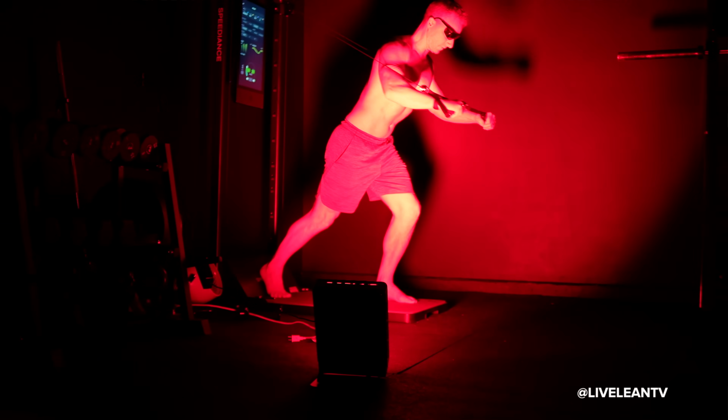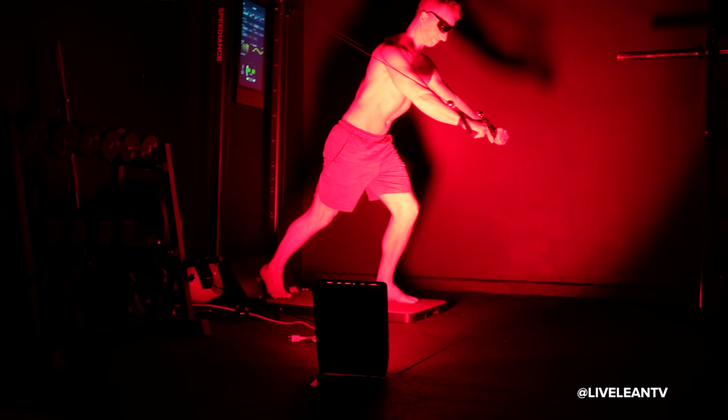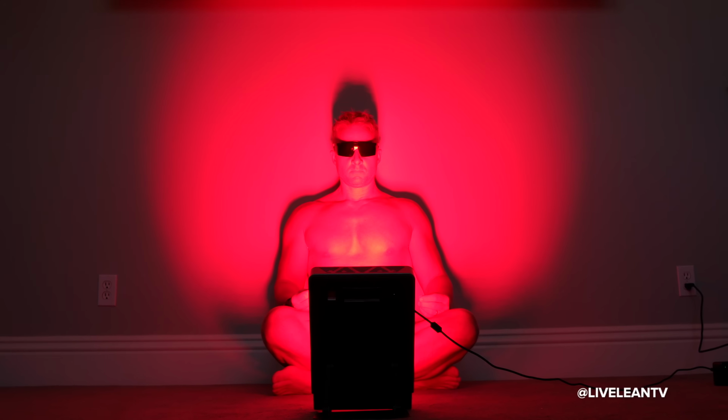There's no solid scientific evidence that red light therapy alone leads to fat loss. So some claim it helps mobilize fat cells or reduce body circumference, but without diet and exercise, you won't see major changes. So don't fall for the hype. Red light can help recovery and inflammation, but it's not a magic weight loss fix.